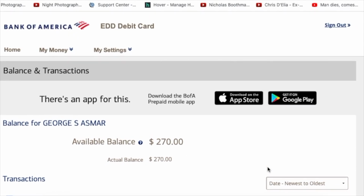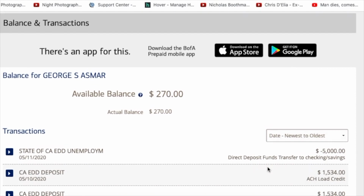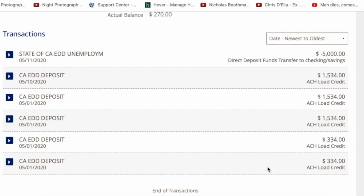That's what I was telling you. After I certified those weeks, meaning that I told EDD I was still looking for work, answered their questions, and filled out the form, they make these funds available. And then once you have your debit card, those funds are available here on the actual debit card. So it's basically like your own bank account right here. But what I did was, instead of leaving the funds in here, I transferred them to my personal bank account.